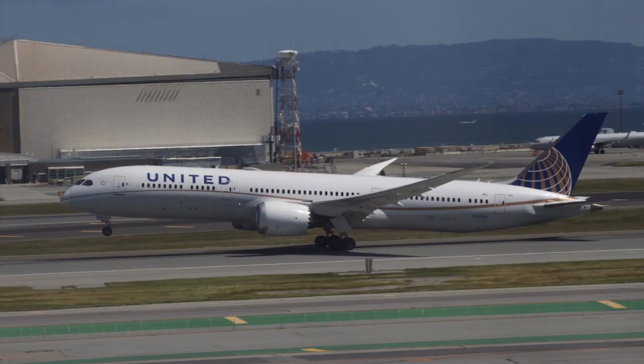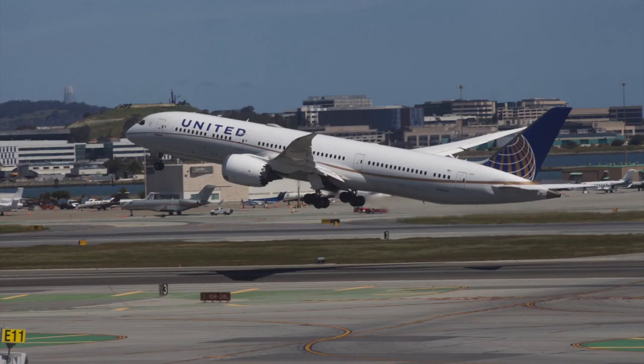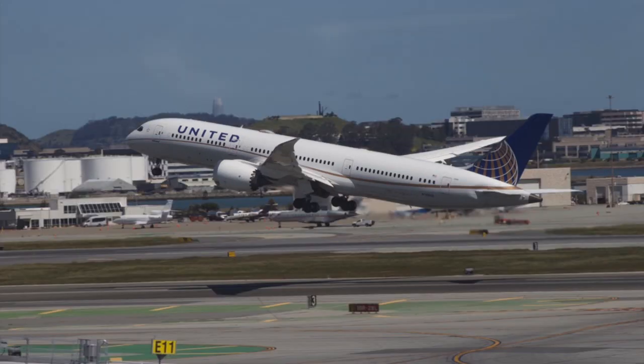Very nice. Here we have a beautiful 787-9 Dreamliner. Of course, this was the Singapore flight. I was confused on what the flight number was, but I already told you what it was. So here's that United 787-9 Dreamliner heading out to Singapore Changi International Airport. Beautiful departure shots, I will add, so very nice right there.